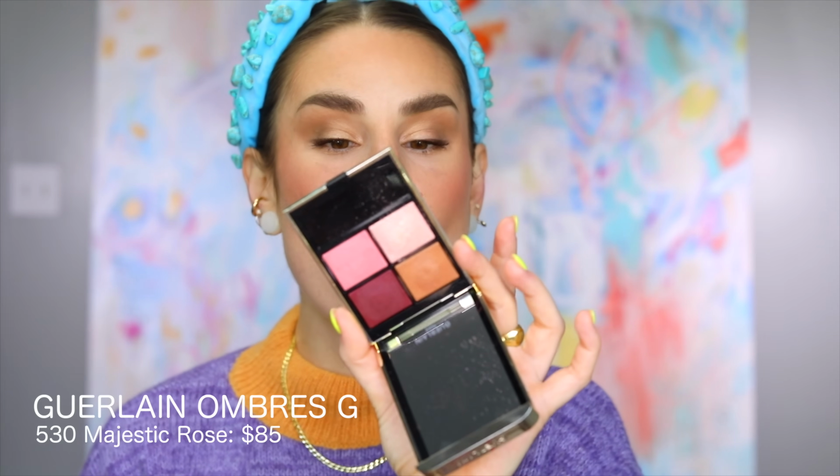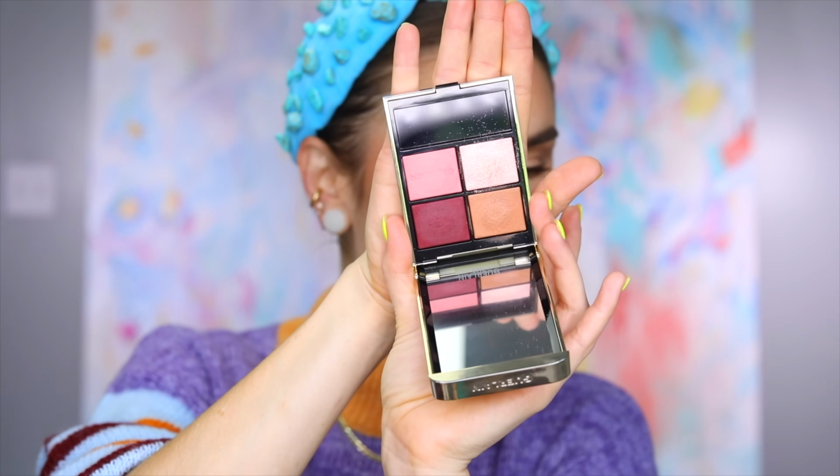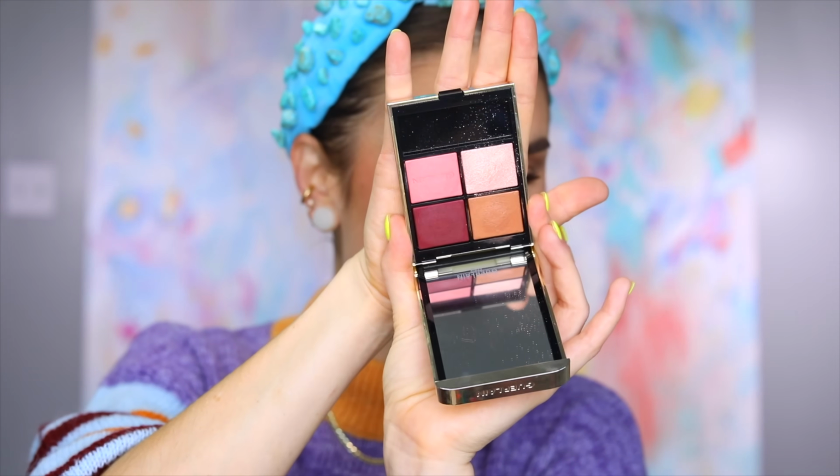So, starting with one that's been a quick love for me, this has been a torrid love affair. This is the new Guerlain Ombres G. I don't know how to say G in French. Ombres G 530 Majestic Rose Eyeshadow Quad. At first I was like, wow, why does this appeal to me so much? Wow, why is this so easy to use? And then it occurred to me it is a miniature bronzer, blush, and highlighter palette.